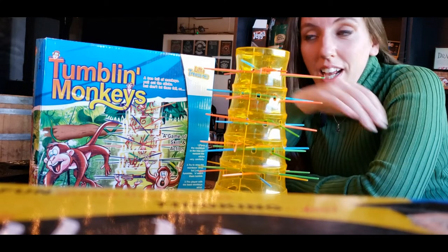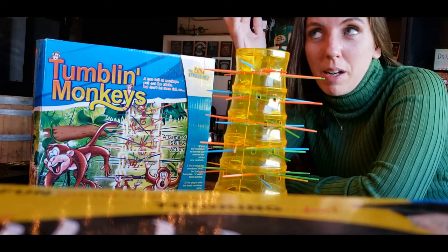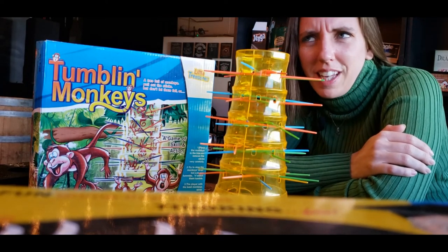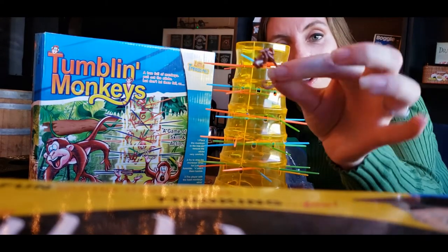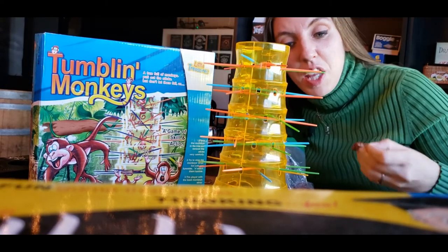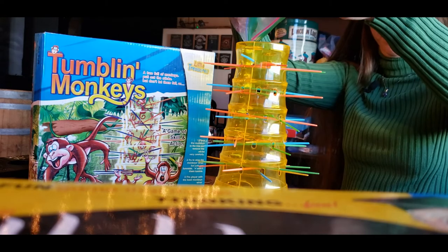Chu has chosen a game off of their shelf called Tumbling Monkeys, since we're at Metal Monkey Brewing Company. For those of you that are 80s, 90s kids, Kerplunk, same idea, but instead of marbles, it's cute little monkeys. So we're gonna dump these in the top. You can pull out sticks. You're trying not to drop the monkeys. We'll see who wins.